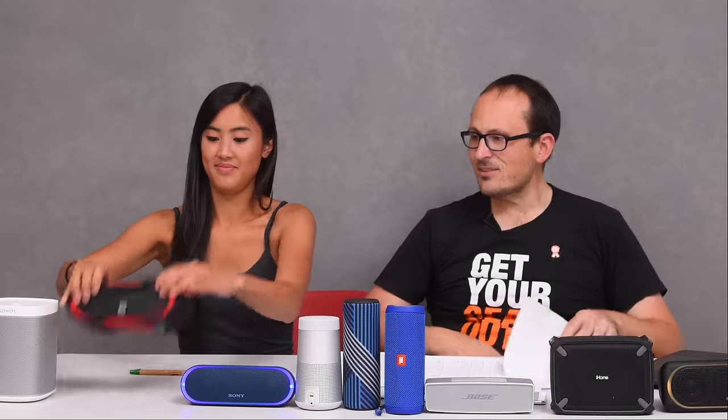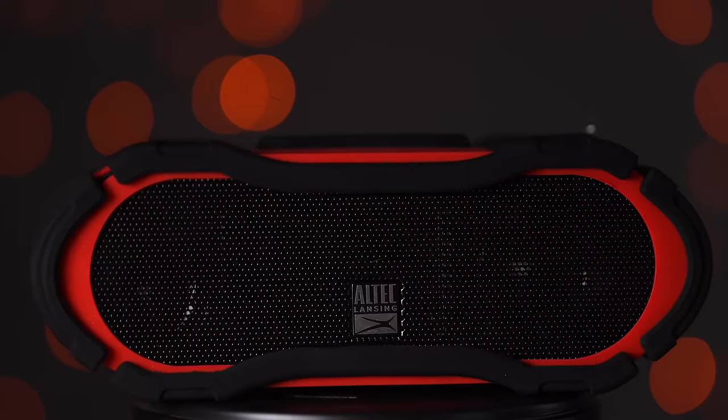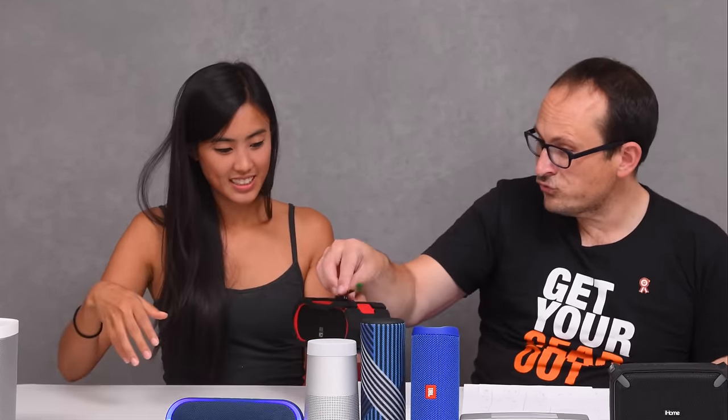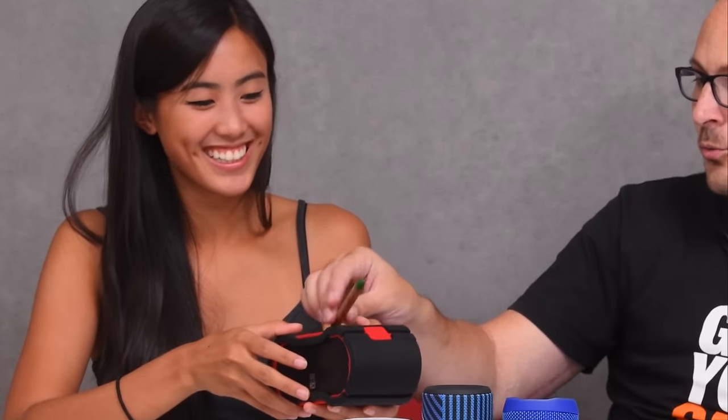Next up, the Ultimate Ears that you said looks like a truck's tire, and I have to agree, it looks like something designed in Eastern Europe. The big appeal of this one is it has 50 hours battery on a full charge, and it's not that heavy despite looking like a tire that you'd find at a mine. It's like a tank.